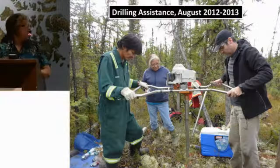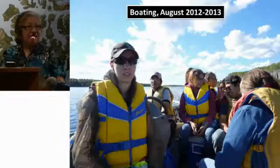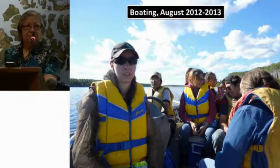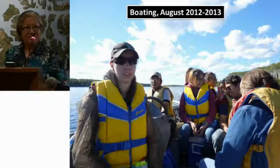And here is Noel helping Fabrice drilling. And we had to make a field trip to one of the lakes so that we could put in one of these temperature gadgets. So it was a fun day. We just filled up one boat and went for a trip.